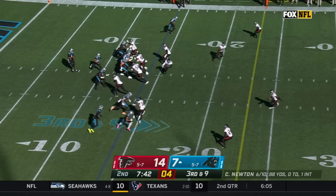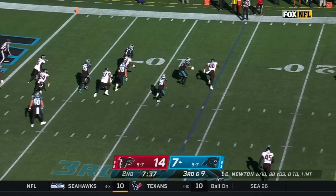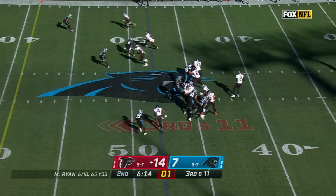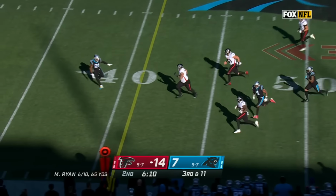Here's Dean Pease. 3rd down and 9. Newton stays on his feet. He will try and run for the first down, but he will not get there. 3rd down and 11. Ryan backpedaling. Oh, my goodness. They better run. And it's a first down and more for Davis. So the Falcons' Walter Payton Award nominee.